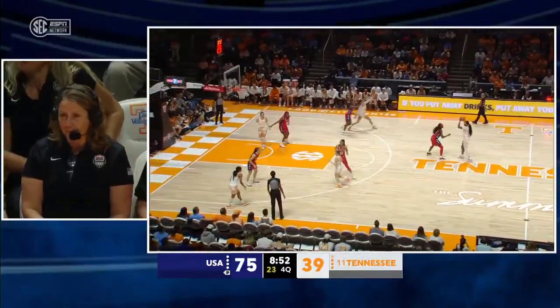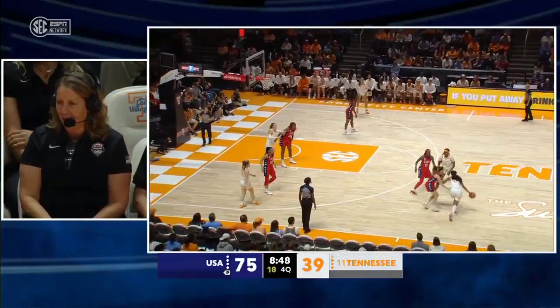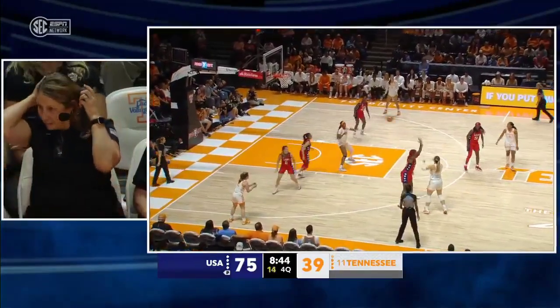Coach, we've enjoyed watching your team, getting to know you guys a little bit. Thank you so much for the time. Thank you, and thanks to the Lady Vols and Coach Harper for having us. Cheryl Reeve, head coach for USA Basketball, joining us here.